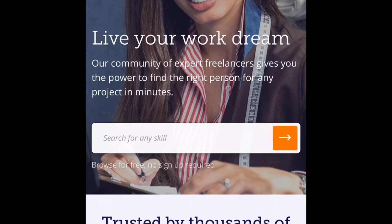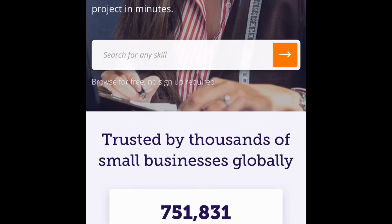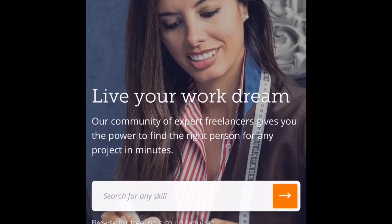So it says here, "Live your work dream. Our community of expert freelancers gives you the power to find the right person for any project in minutes." So you're going to use this website and you're going to charge anywhere from $5 up to $25.